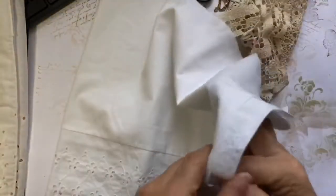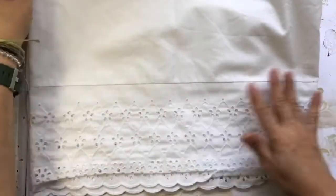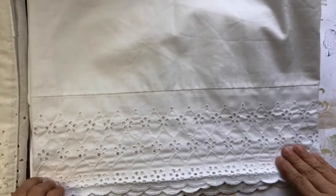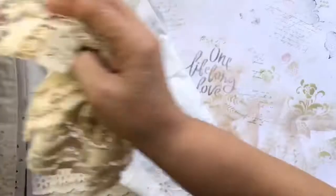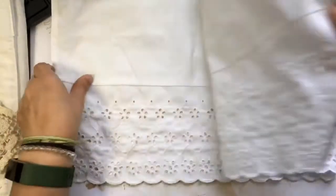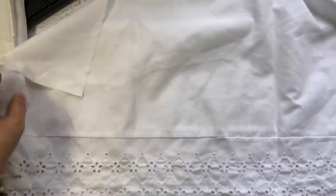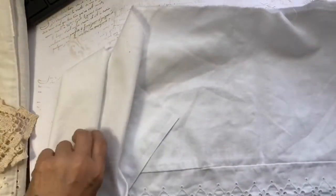This is one of the things I wanted to show you that I found. It was actually a pillowcase that I split open, and now it's just a long strip of fabric. But isn't it pretty? I got this at the Goodwill for like $1. It was one of those where a particular color was on sale, so it was $2, and I got it for $1. I split up that side seam, and then just tore off the other part of the cotton so it was a little more manageable.